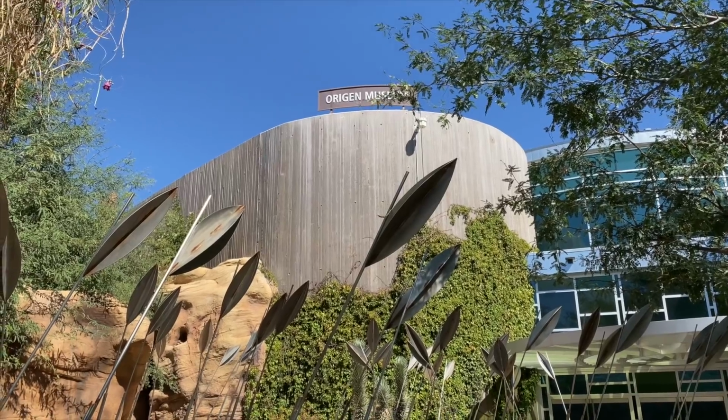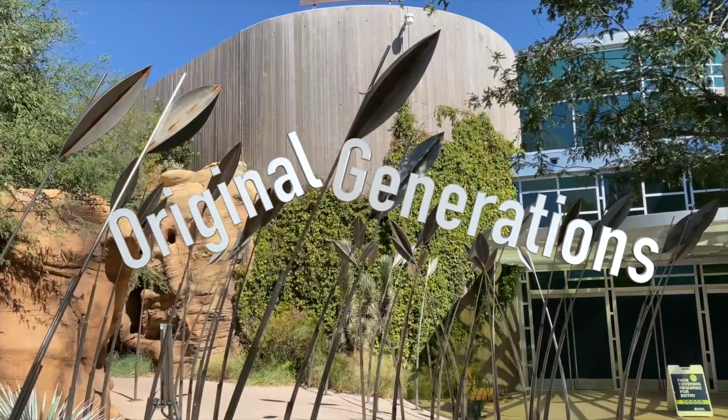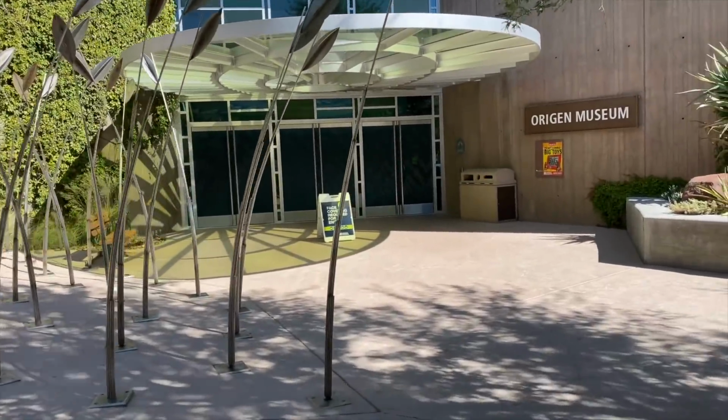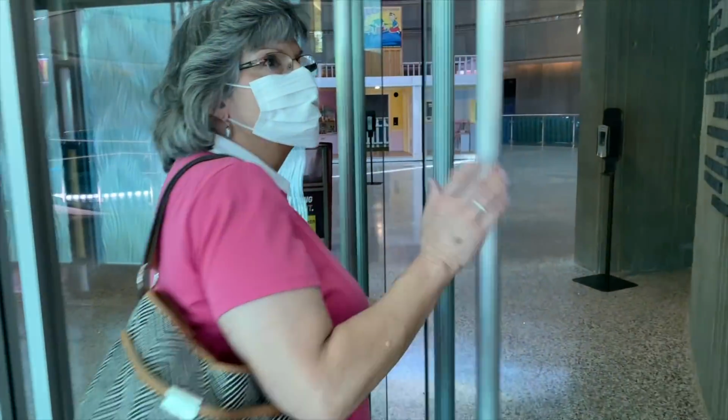Well, hey everyone, we are at Springs Preserve as promised, and we are actually standing outside the Origin Museum. We are going to go play with some toys at the Toytopia exhibit, just opened yesterday, and we're almost the only ones here. I can't wait to go in and play. The Origin Museum's name derives from the words original and generations. The Origin has permanent exhibits, an indoor theater, and traveling exhibit space, and that's where we're headed to today.